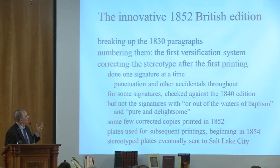But many of the paragraphs in the 1830 are very long, and so the Franklin brothers, Franklin Richards and Samuel Richards, who did this, Franklin Richards was the mission president and apostle, broke up the paragraphs into reasonable lengths, and they numbered them. They numbered the paragraphs. This is the first versification, so to speak. But it's really better to say it's numbered paragraphs, because they're long. They're not what we're used to as verses, numbered verses.